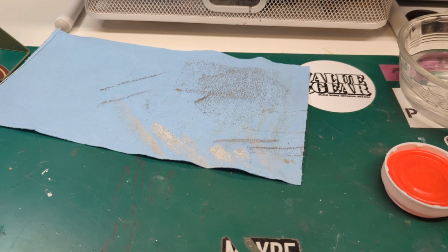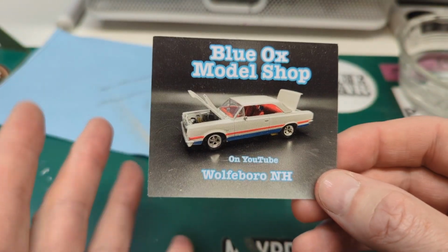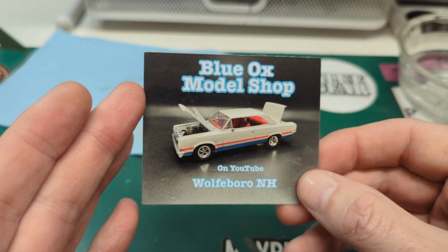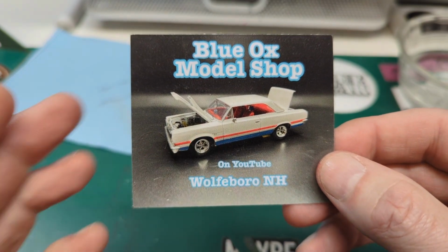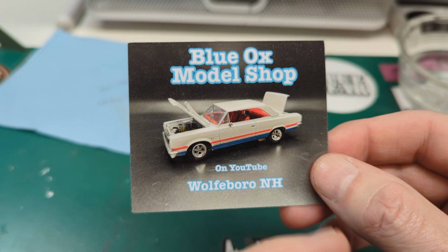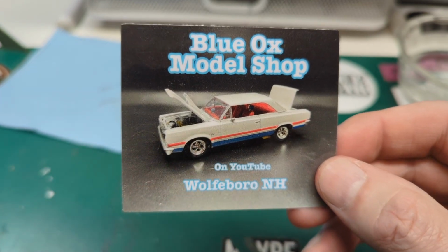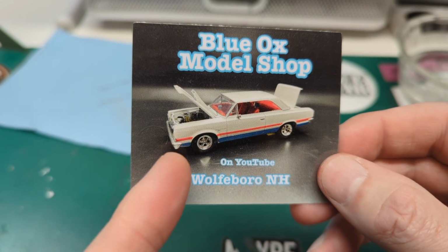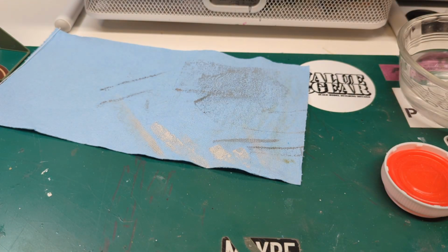Okay, first off, we're going to say thank you to our good friend Jason over at Blue Ox Model Shop because we did some model swapping and he included one of his little decals in this last swap package that he sent us. And this is awesome, dude. This is one of my favorite builds that he's done because it was such a pain in the neck for him to build, but he persevered and did an awesome job with it. So kudos to you, my friend. I think that's a good selection for this card for the sticker. And you know where this is going to go? The Toolbox of Fame out in the garage. That's right. So thank you, Jason. Always a pleasure, my friend.